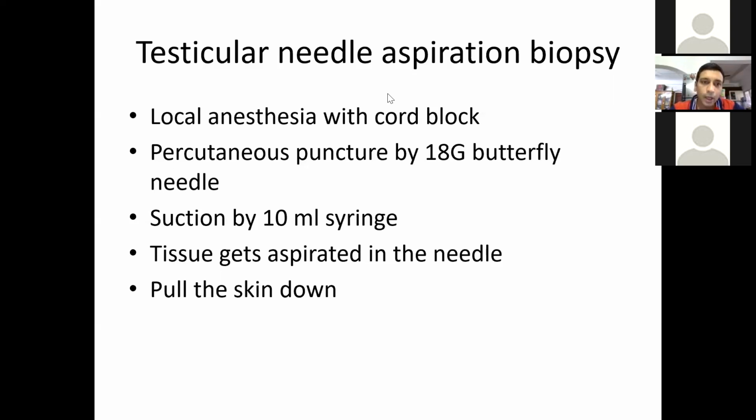the syringe. And once you are taking out the needle, then there is some amount of testicular tissue that comes out through the surface, which has to be held with the help of a microforceps, which is being held by the assistant. And gradually you can pull out as much testicular tissue as possible, and then you cut it.